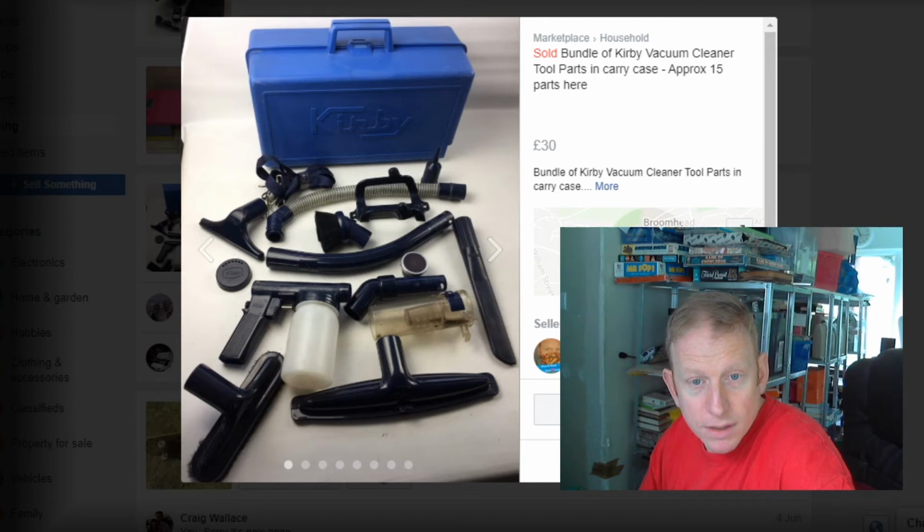This was an item that I'd had on sale on eBay for ages, maybe 8 or 9 months. It's a set of vacuum cleaner attachments for a vintage Kirby machine. Quite niche, I would have thought. And I had it on for £30.